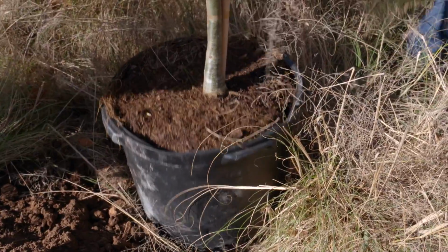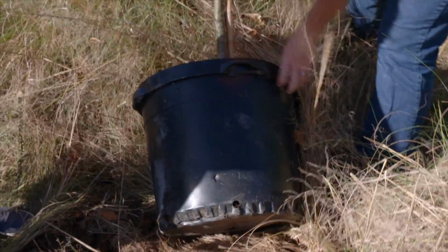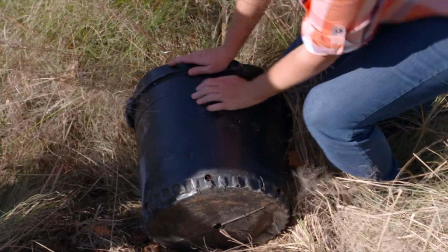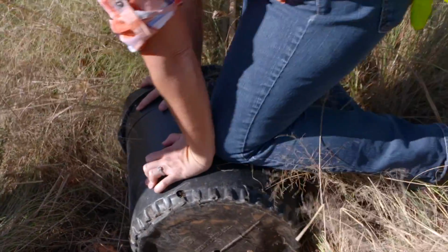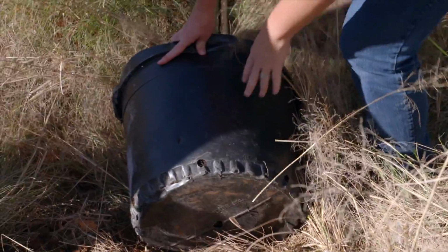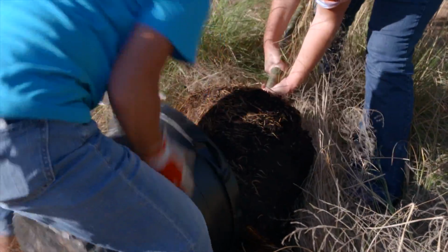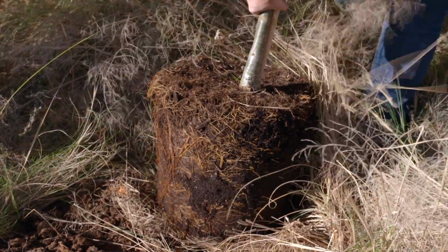Now that we know our hole is large enough, we're going to go ahead and start to take our tree out of our pot. And this is rather a larger tree to try to plant by yourself, but it can be hard to get it out of the pot. One of the best ways is to kind of roll it, gently roll it, and put your knee into it. And that will separate the tree from the pot. Now if I can get some help pulling the pot, the tree should come out fairly easy. There we go. And we're just going to lift this into our hole now.